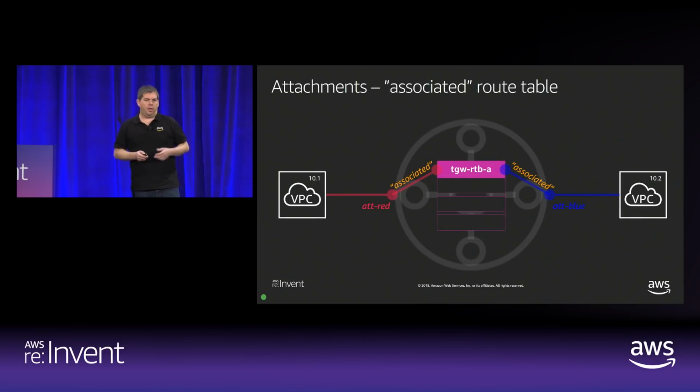Well, here we are. We've got our attachments associated with this single route table that we have inside the transit gateway. What that means is when traffic comes in from that particular VPC to the transit gateway, this route table is the list of instructions that are going to be followed. It identifies the next hop and where traffic should flow to. But actually, we don't have any entries inside that route table at the moment. So if a packet did come in from one of those VPCs, perhaps from the 10.1 VPC, and it's trying to get to 10.2, it would come into the associated route table, but there are no entries in there, so it would effectively get dropped.